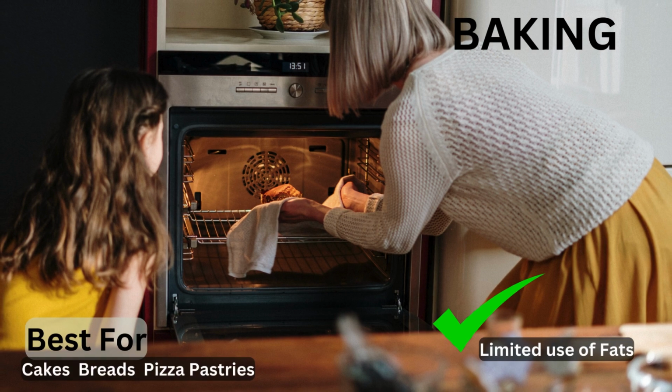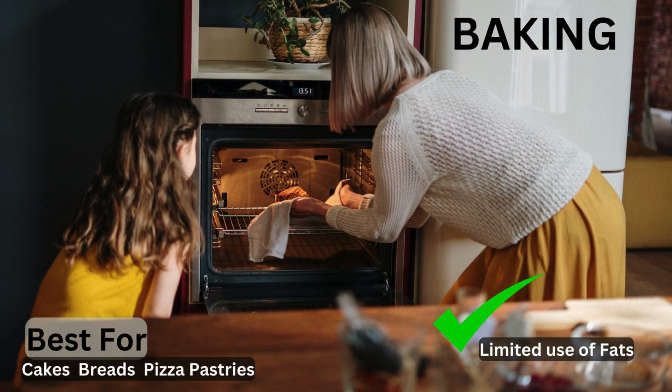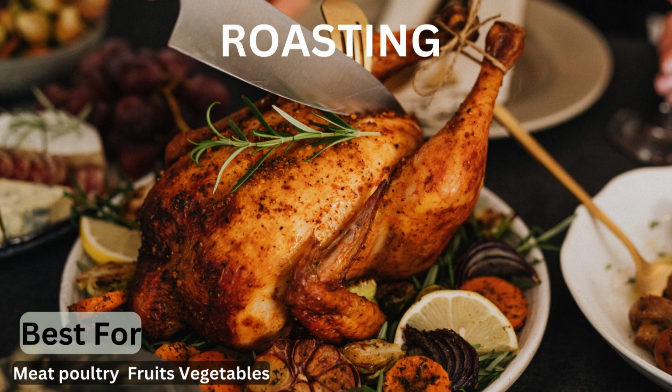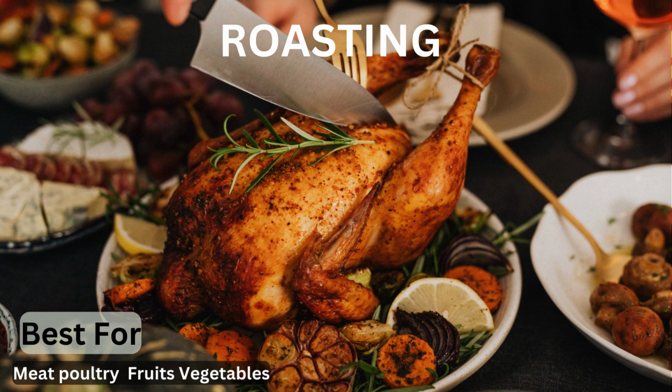Baking uses dry heat in an enclosed space, like an oven, to cook food. It's used for bread, cakes, cookies, and casseroles. Roasting is similar to baking, but typically used for meat or poultry. It's done at higher temperatures to create a browned crust. Best for meat, poultry, fruits, and vegetables.